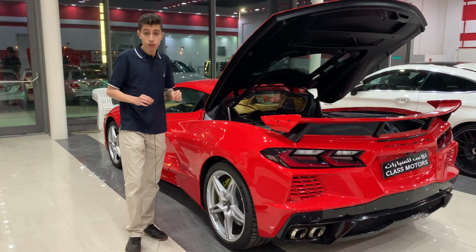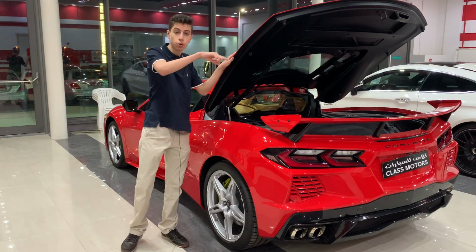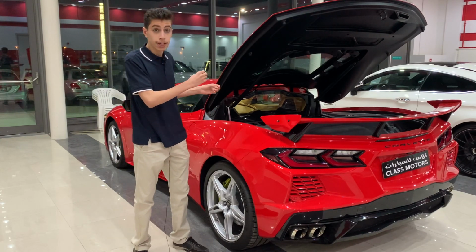Now, if you saw the engine cover, you'd think that the black section will only lift up with the glass. But what I end up finding is that this entire section of bodywork actually lifts up with this rear end. And that's for several reasons. First of all, the engine, of course.